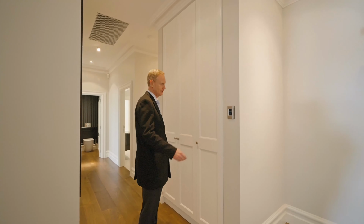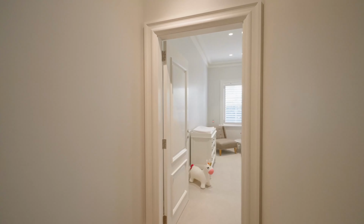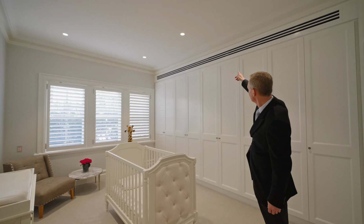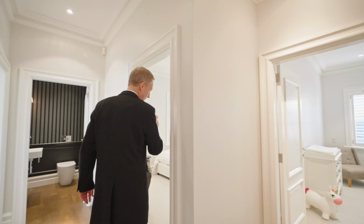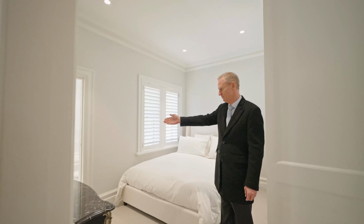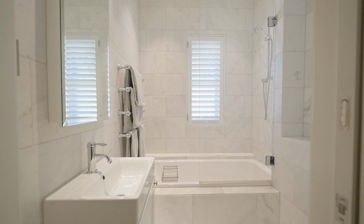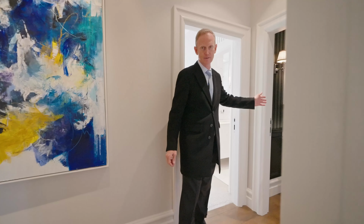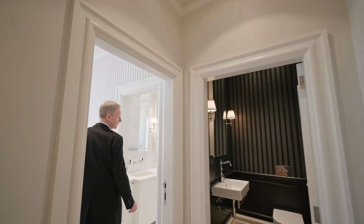Linen storage, smart lighting system, second bedroom, which is very large, currently used as a nursery. Storage, air conditioning, third bedroom with its own marble ensuite bathroom. I'll just go in there and have a look. Guest powder room. You'll note the very high ceilings. It really is a grand apartment.